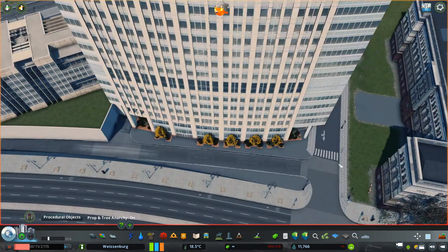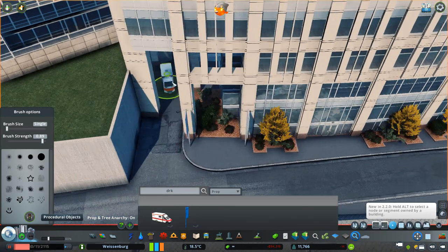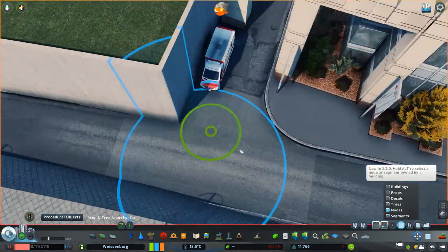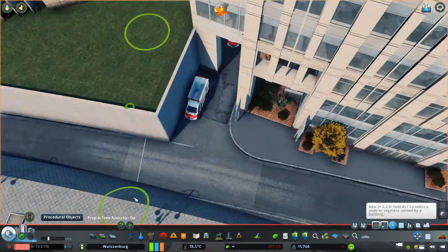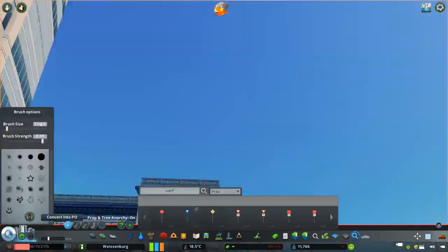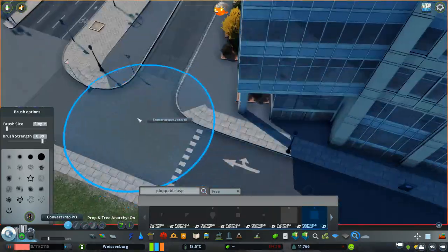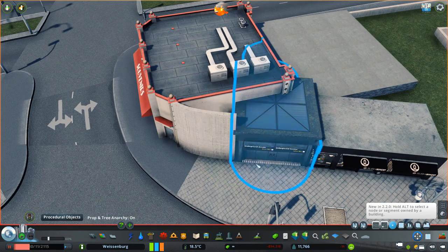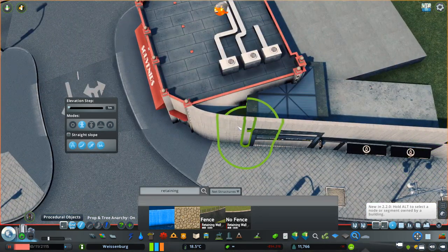So I decorated the entrance of the hospital with some trees and bushes. And now I'm building an ambulance entrance, an emergency entrance for the hospital, on this little road. I also used some German ambulances. And yeah, it's so cool that so many creators are creating German service vehicles, and also those German street signs I used a minute ago. That's really cool, and it helps my project a lot.